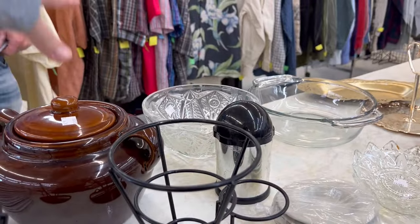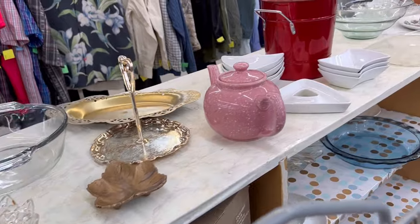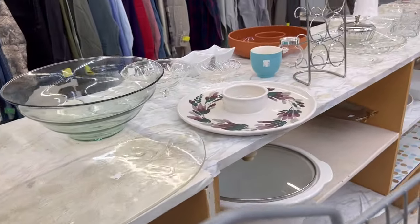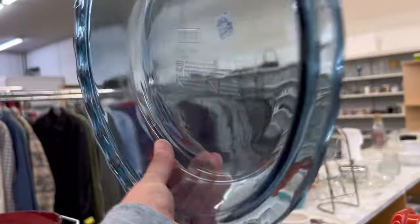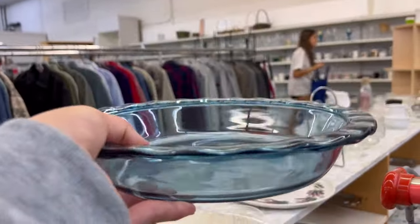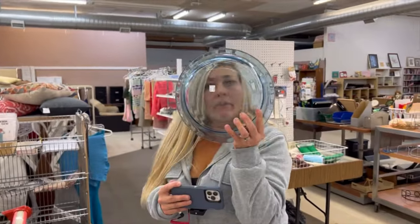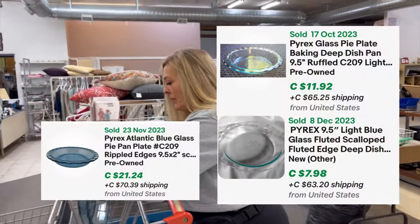Should I cook some beans for us? I probably would never use a bean pot, unfortunately. I just don't think of using that kind of stuff. It's a blue Pyrex pie plate. That's kind of fun. $3.50. It's pretty. I get that. We'll think about it. I like the color.